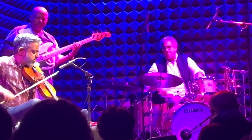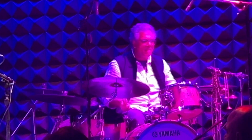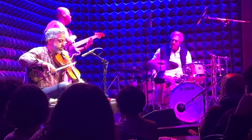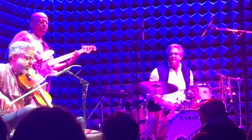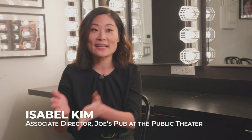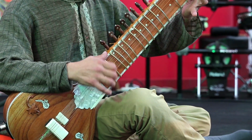The Arun Ramamurti Trio demonstrates just how much musical DNA jazz and raga share. There's this idea of the jam session in jazz culture, especially in New York City. And Indian classical music functions in a very similar way of being highly improvised. Joe's Pub is a perfect home for that. We host everything, and we host things that don't fit neatly into any kind of a genre or category. That improvisation is a big part of raga music.